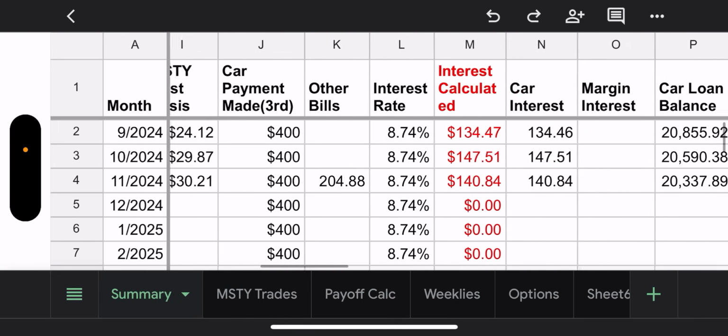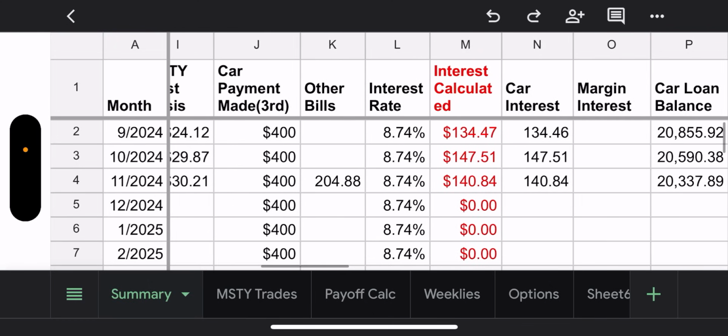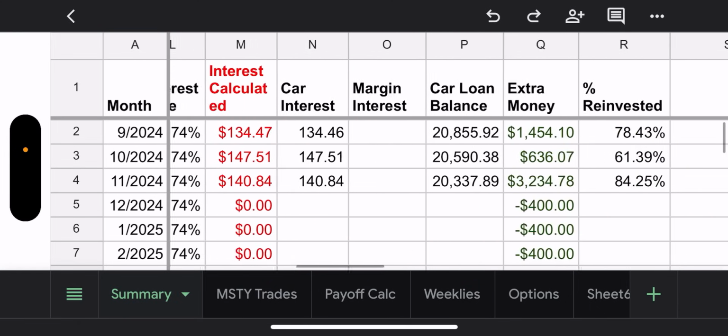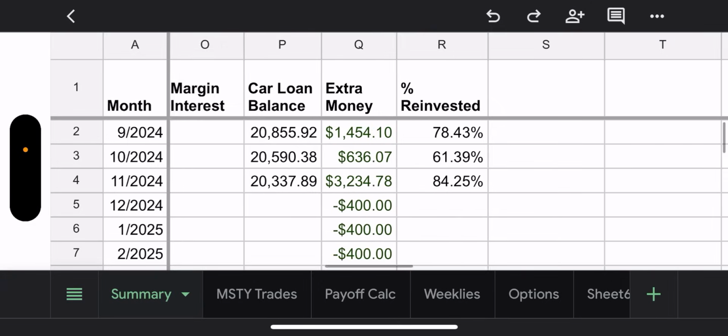Well, right now I have $400 for the car, and then I had $204 for one of the other bills. Unfortunately, the other internet bill didn't go through this month, it came through my old account. But I have it set, it's fixed now. So, all is well. So, car interest though, I had to pay the bank with my car loan, they get $140. All right, no problem there, because obviously I made more than enough to capitalize on what I got going in this account. So the car loan balance after this payment is $20,337.89. That'll go down in due time.